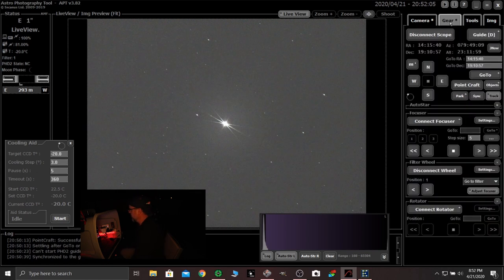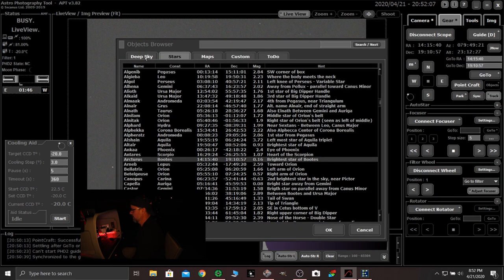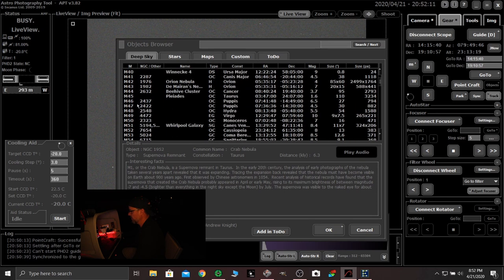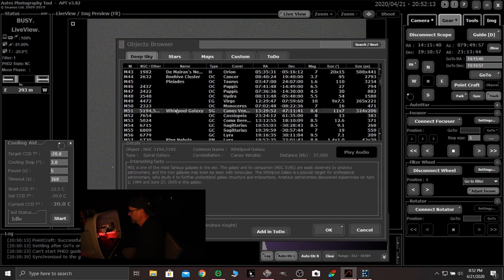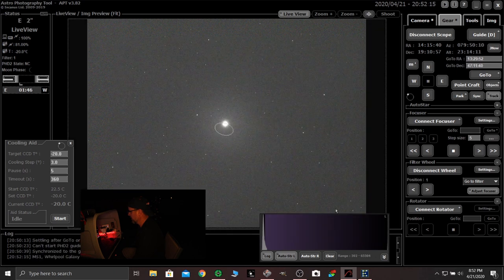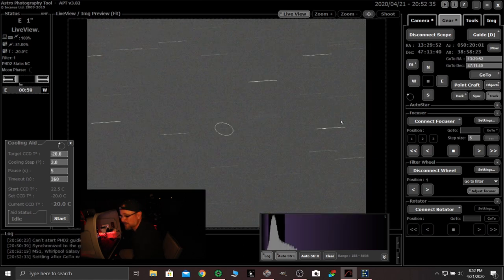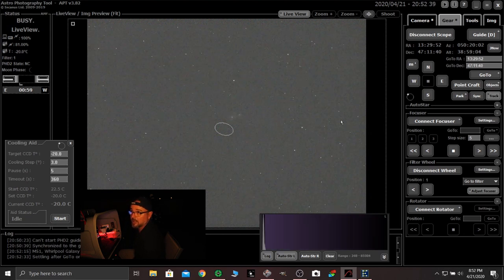And we're gonna go here to gear, objects, deep sky, scroll down to M51, click OK, and hit go to. It's turning out to be a really clear night. This may be an all-nighter for me. I may shoot this and then try to get some sulfur data on the Crescent Nebula.